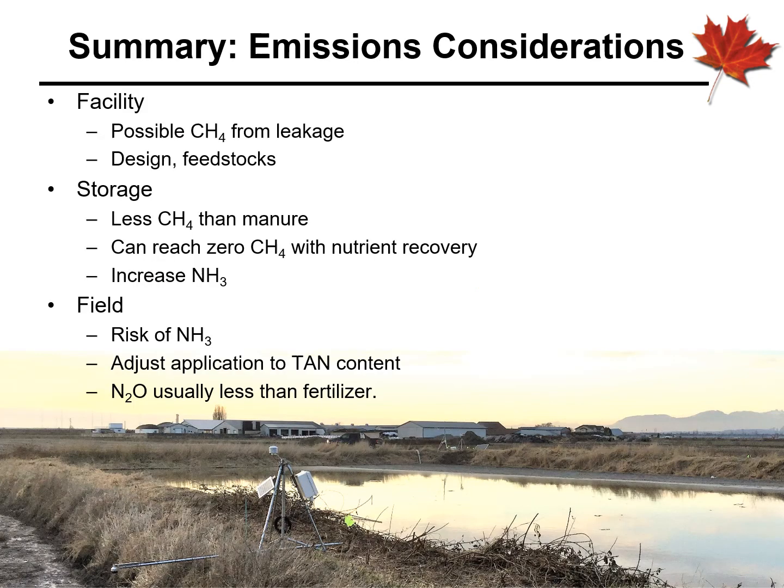So overall, the facility scale emissions are important to consider. There's potential for leakage, but with appropriate design of the system, we can see quite low methane losses. The storage of digestate is an important source of methane, but it is much less than manure. And with additional treatment through a screw press or nutrient recovery or perhaps acidification, the methane emissions from the digestate can be very close to zero.